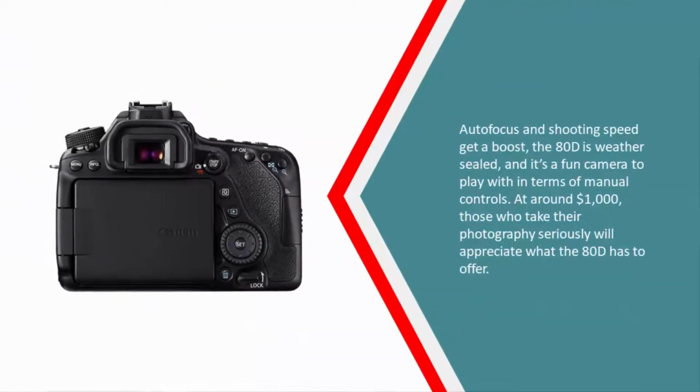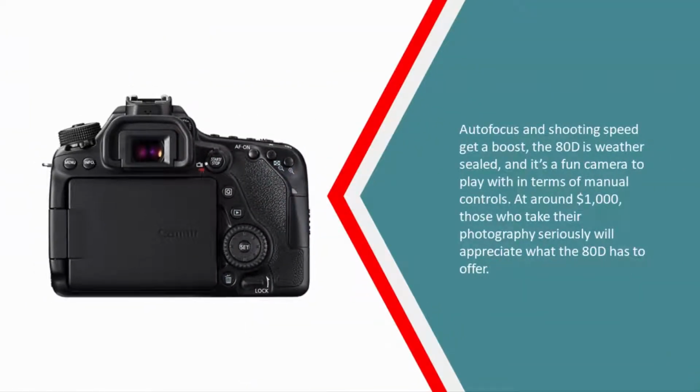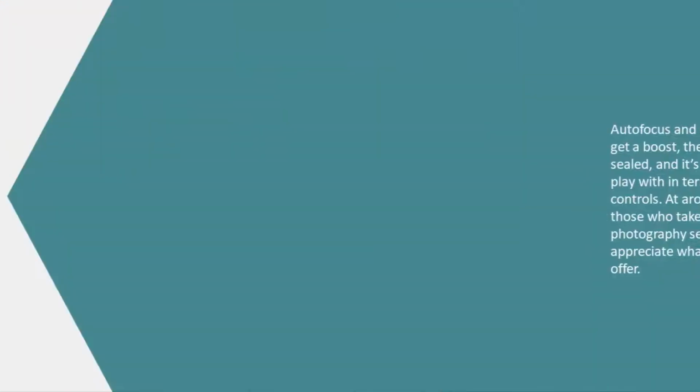Autofocus and shooting speed get a boost. The 80D is weather sealed, and it's a fun camera to play with in terms of manual controls. At around $1,000, those who take their photography seriously will appreciate what the 80D has to offer.